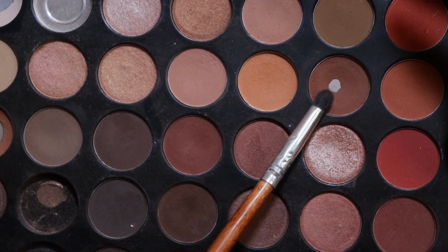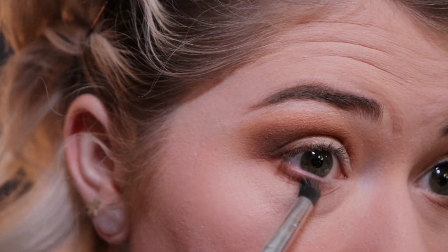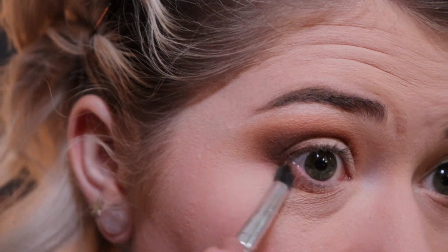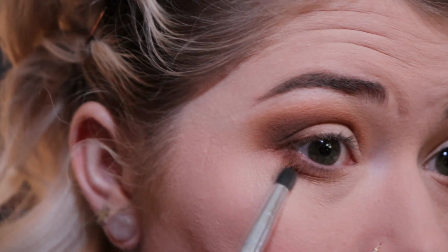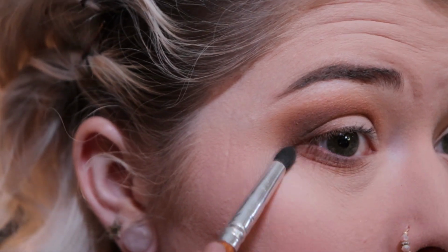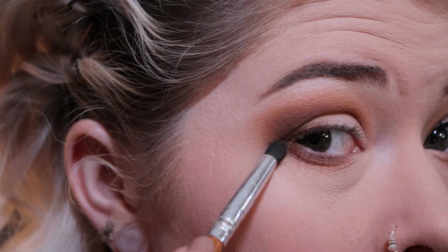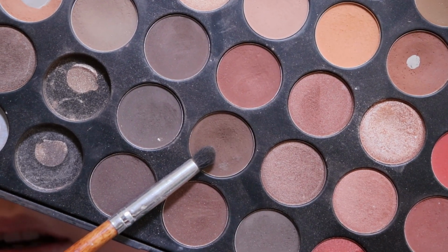Next, you're going to go back into the 35O palette in this color, and we're going to put that on the lower lash line. And you're just going to use this color as a transition shade for a darker color. So you don't want to bring it in all the way, and just kind of bring it down a little bit to blend it into the eyeshadow over here. Then I'm going to go back in with this dark brown color and darken that outer edge just a little bit.